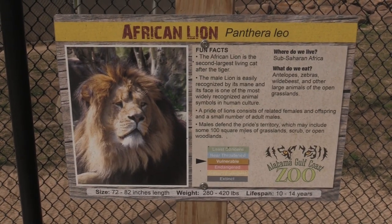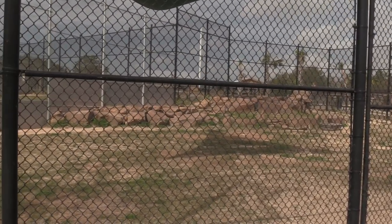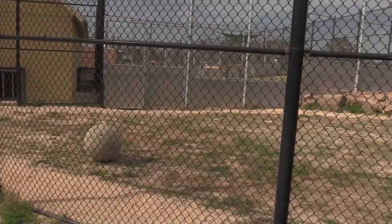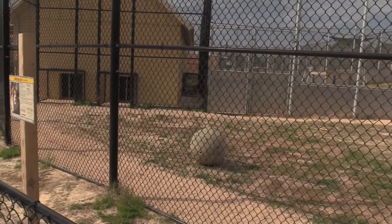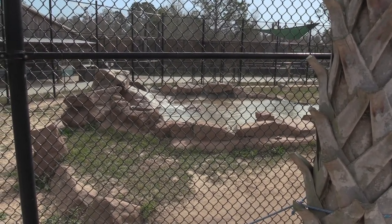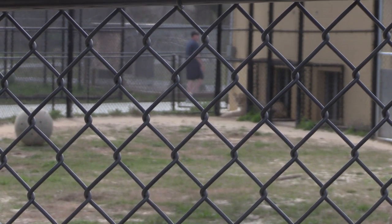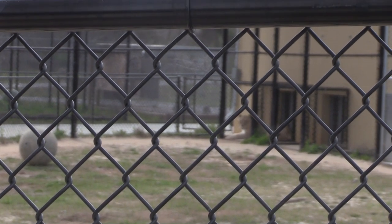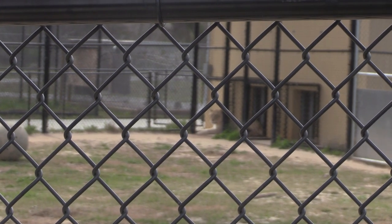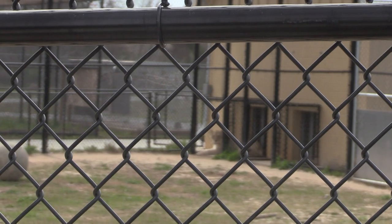Got African lion. Here's the African lion's habitat. When the lioness was just laying here, when I came up and said hi, I guess I scared her. She actually ran back to her entry for her nighttime habitat. So I'm not gonna chase her around and stress her out. I'll come back a little bit later.